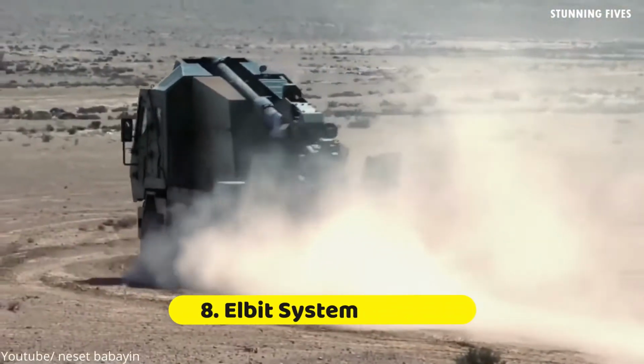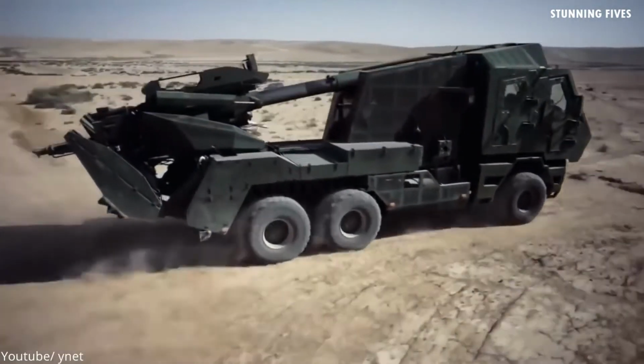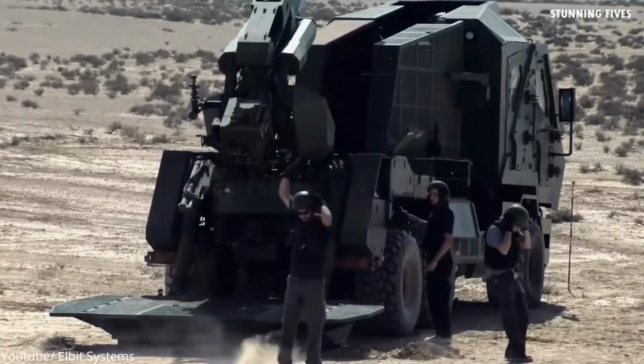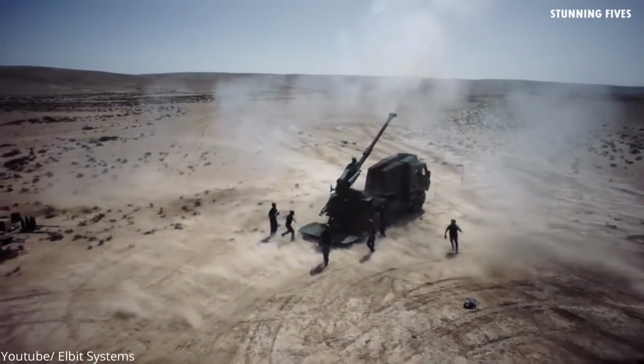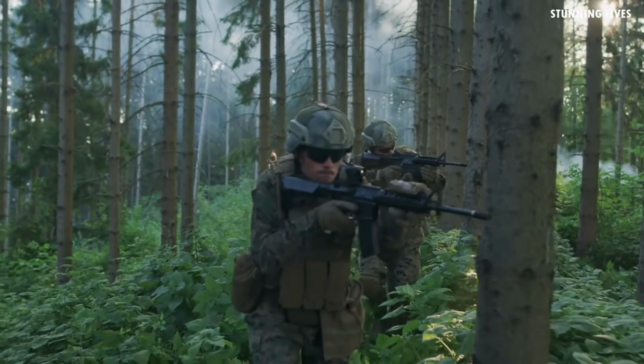Number 8, Elbit Systems Atmos. Elbit Systems is an earth-shaking cannon that will effortlessly devastate your enemies from miles away, 13 miles away to be precise. It is no wonder it was dubbed the king of battle. It is a fast, light, and portable artillery.